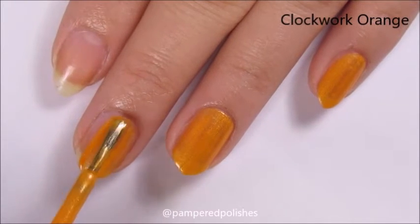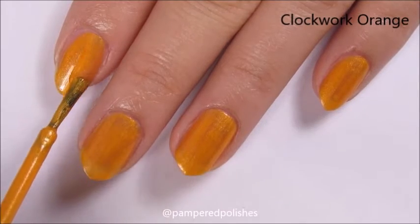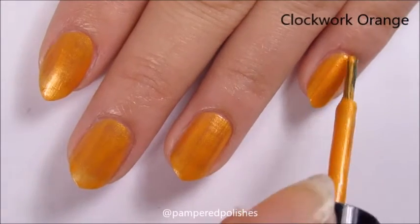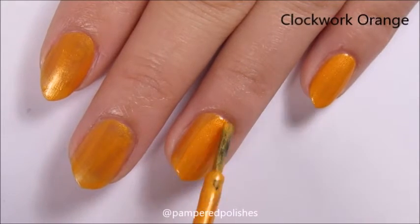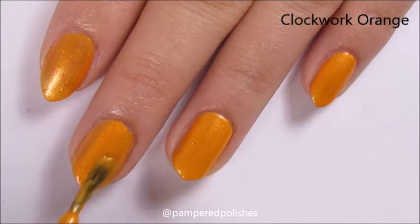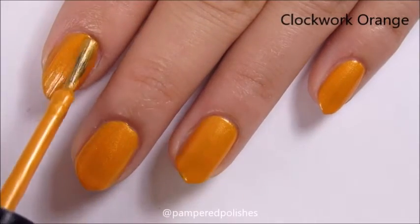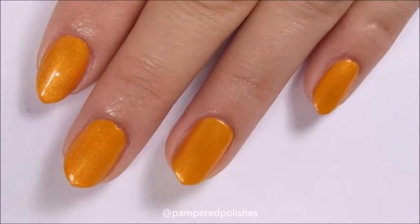Pretty much this whole collection has a really good formula across the board, so I am going to be repeating myself quite a bit. There's our first coat. Here's our second coat of Clockwork Orange. This is such a bright color on your nails, by the way. I've never had an orange this bright without an under white coat. This does cover completely in 2 coats also. There's 2 coats.